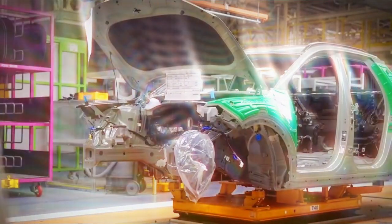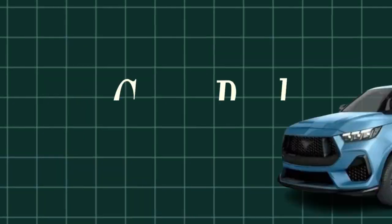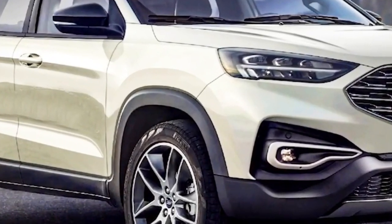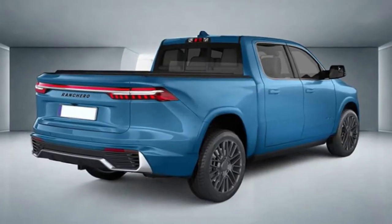What if I told you one of the most iconic and revolutionary cars in American automotive history is making a comeback? That's right, Ford just announced the return of the one, the only, Ranchero for 2024, and this time, it's packing a serious punch of retro cool and modern tech that's going to blow your mind.